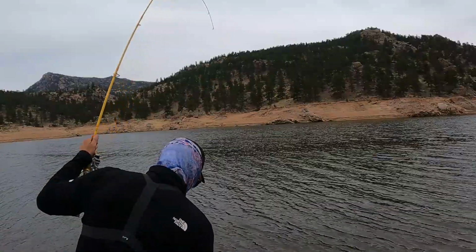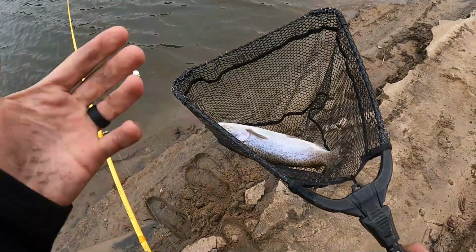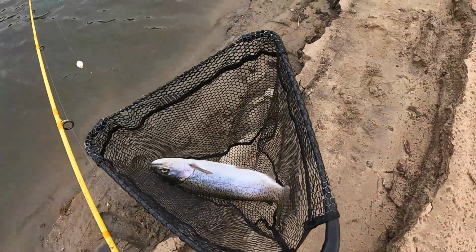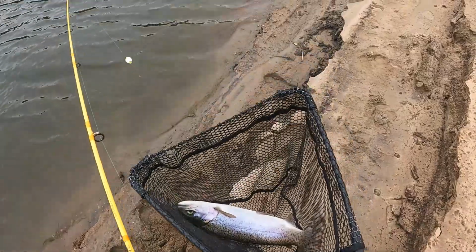Sweet. And he swallowed it, so I don't know if we're gonna be able to get this out and release him. We're gonna try. I'm not keeping today. I honestly just did not feel like keeping fish today. So I'm gonna try to get them off, but hilarious.